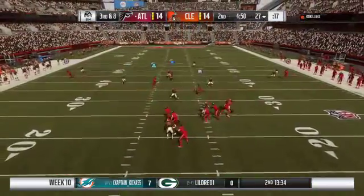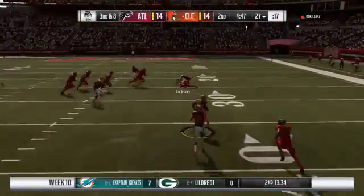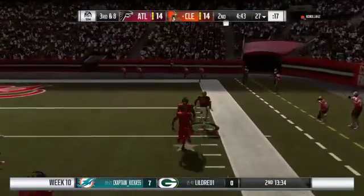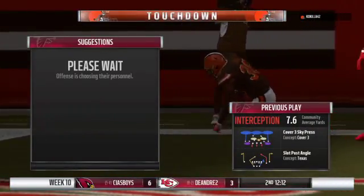Jackson from the shotgun. Buying time to his left. This time for Smith, and it's intercepted. Picked off by Travis Carey. And he'll score. Touchdown, Browns.